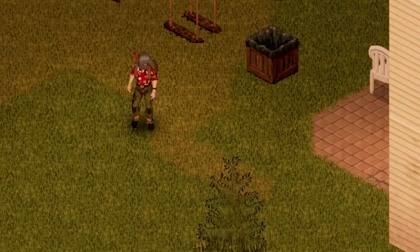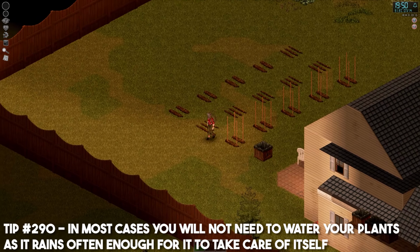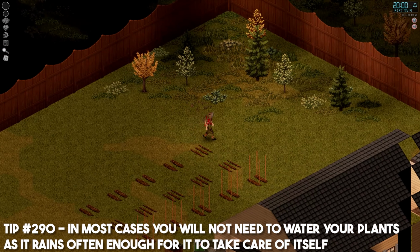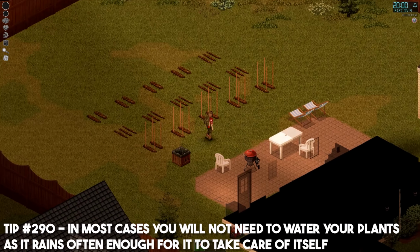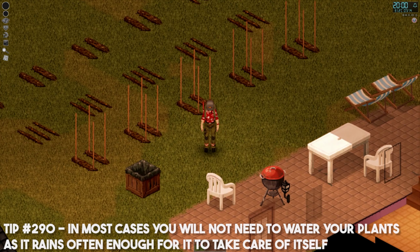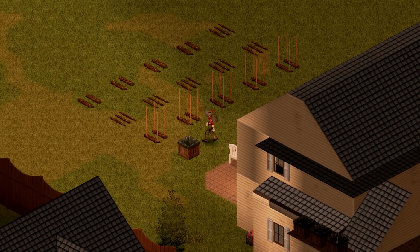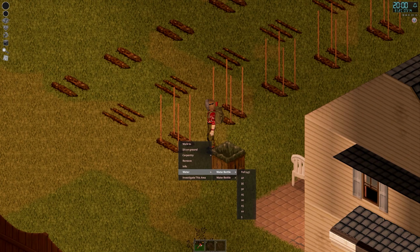I usually find that after it rains, I don't have to water my plants at all because they last until it rains again. And that cycle pretty much continues. So it is smart to just build your farm and plant your fruits and vegetables while it's raining. But since we don't have that luxury at the moment, we're just gonna have to do it by hand. So let's just water it with a water bottle.